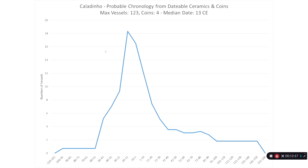So if an object has a chronology of 100 years, then it has a 10% chance of being produced and used within any decade of that 100 years. So for a thing with a 100-year production, it has a 1% chance of being produced in any one of those years in that 100-year span. Obviously when something has a longer or shorter chronology, you have to change that percentage. But when you calculate all the percentages of all the datable objects together, you get a probable chronology.